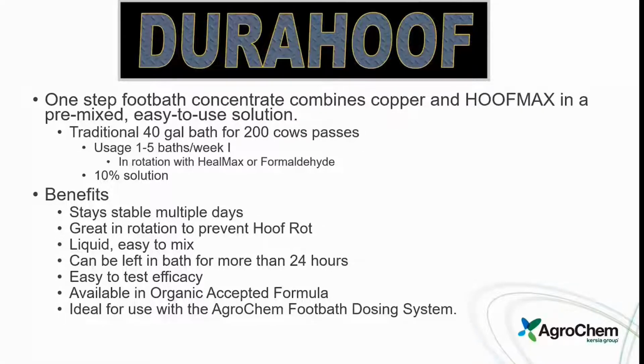One of the nice things about this, say you have an oversized foot bath, a herd that's got 100 cows and you've got a 150-gallon bath. I know it sounds crazy, but some do have this. Basically, if you put this product in there, it'll hold up all week long. 4, 5, 6 days, this product will still stay stable.